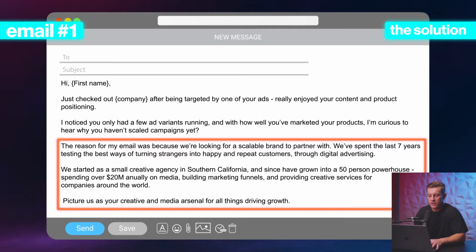Spending $20 million annually on media, that gives him a tangible number. Wow, these guys are spending money. If they're spending money, it must be working. Moving on. Building marketing funnels and providing creative resources, everything that John is going to need in order to scale his marketing efforts. Those marketing funnels are going to need to get bigger. He's going to need more ad creative, he's going to need more photos, and he's going to need more videos. Everything that Strikepoint can handle in-house.